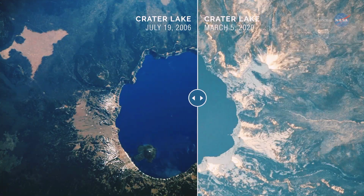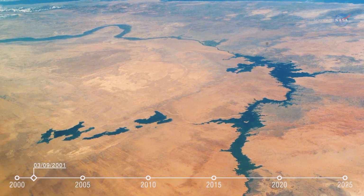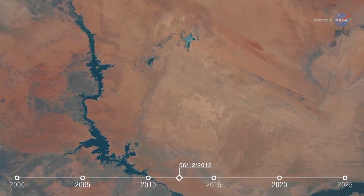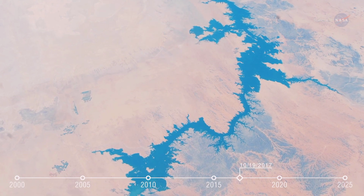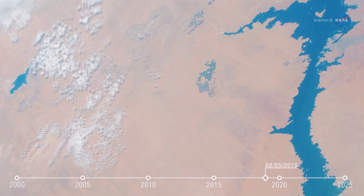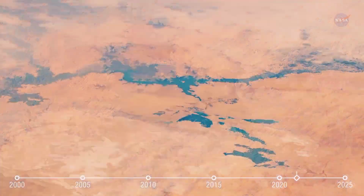A powerful use of crew photography is to study changes to our planet over long periods of time. The Tashka Lakes and Lake Nasser in Egypt, for example, have been photographed on a regular basis from the station over the past 20 years. This is partially because the water levels in these lakes change dramatically on a month-to-month basis, constantly affecting agriculture in the region. Researchers, able to observe these bodies of water over a long period of time using crew photography, can ask, is their volume more or less stable over time? Or are they slowly losing their water?